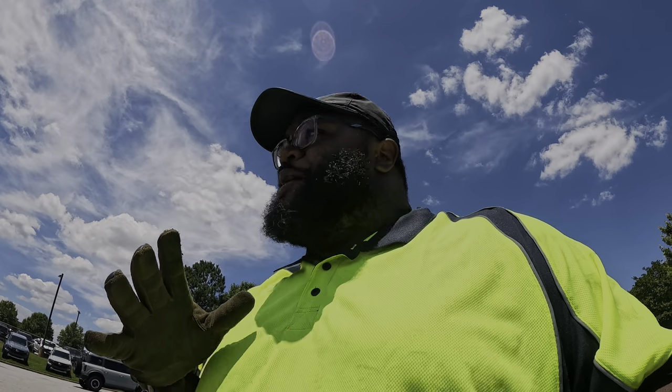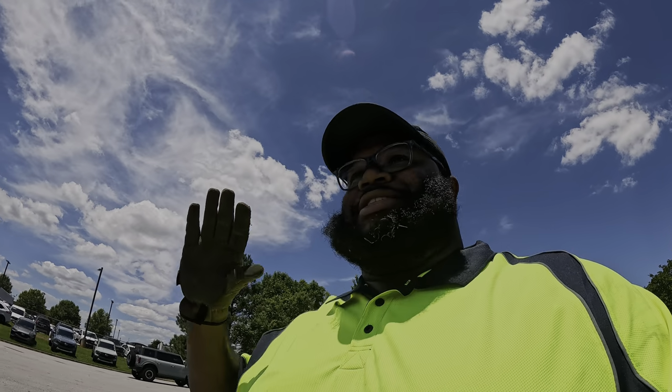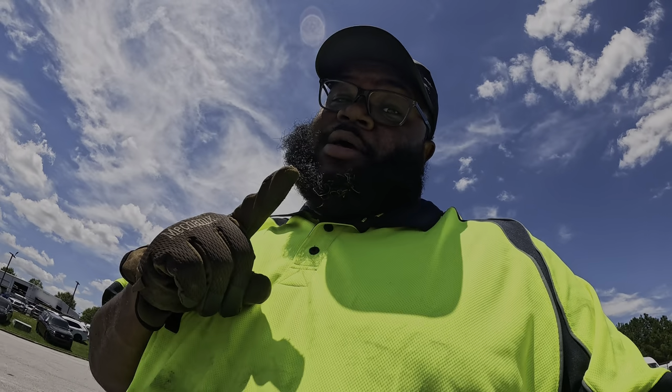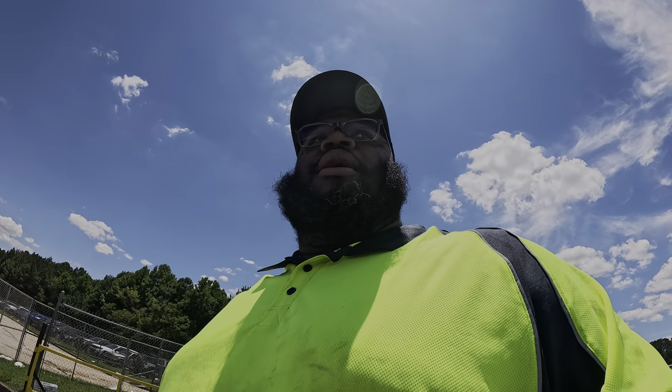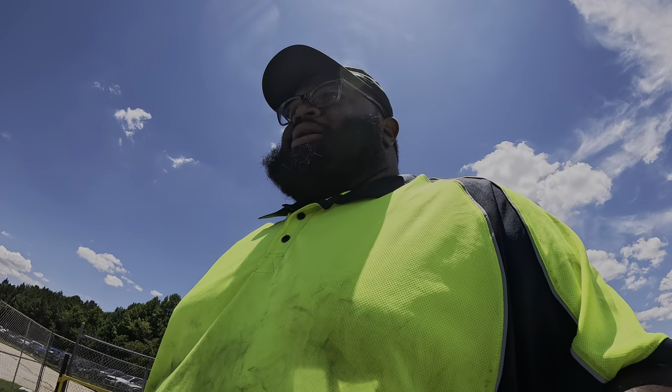My adrenaline is still pumping because I've been doing this a long time, but I haven't been towing for a long time. I've been hauling for a long time. There's a difference in how you hook things up, safety, but I've been enjoying the tow truck so far, man.